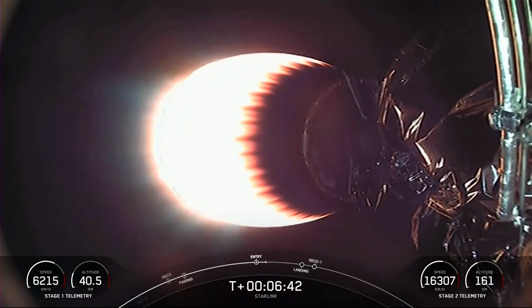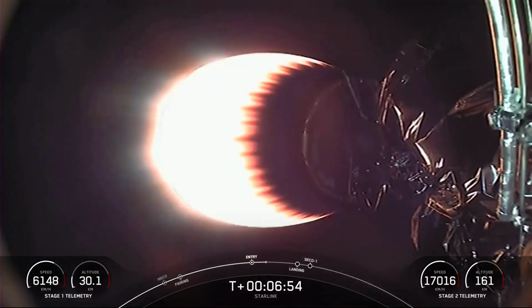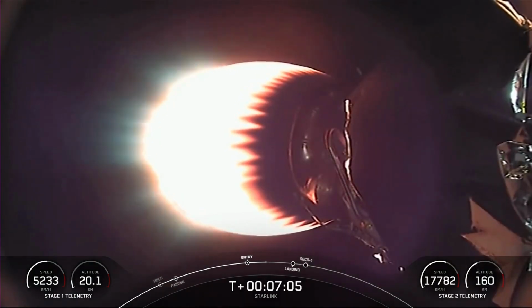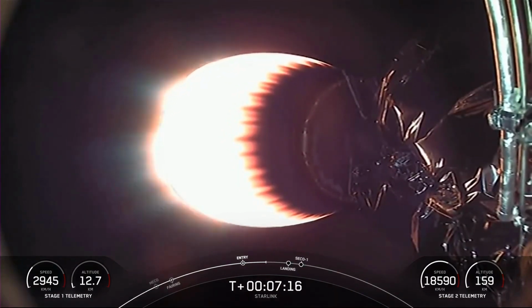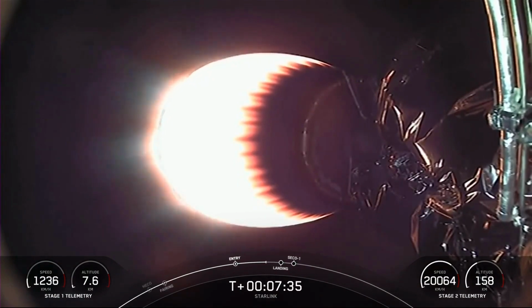Stage 2, FTS is saved. So with that entry burn complete for the first stage, the next burn will be the landing burn. Nominal trajectory. Everything continuing to look nominal for the second stage carrying our Starlink satellites. Stage 1 transonic. That call out there indicates that the first stage is traveling near the speed of sound.